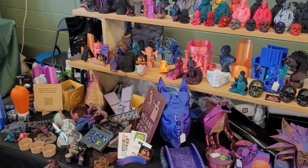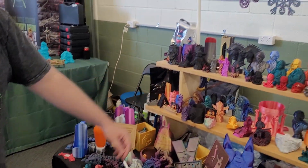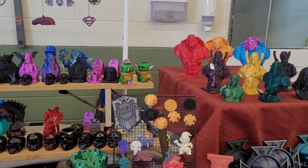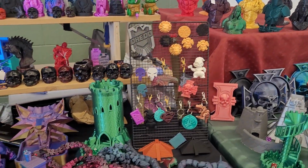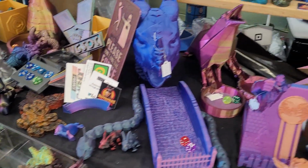We do things like dice towers, little ornaments to hang around the house, salt holders, can holder, battery holder at the back. We got dice towers, boxes, and we even got magnets. We even got little dice boxes here. These are recycled butterflies. And we've got recycled skulls.